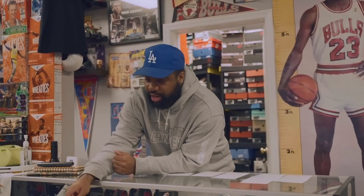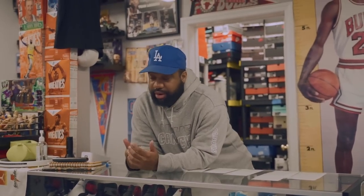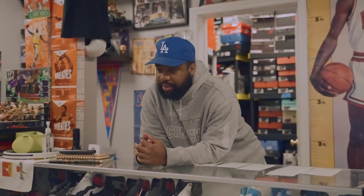You see the Breds, that was a really good deal. We secured that over the phone. Same with the Jubilees and the Bred 4s. Bred 4s are a classic top 3, top 5 Jordan of all time. You got a beautiful Fire Red 3.